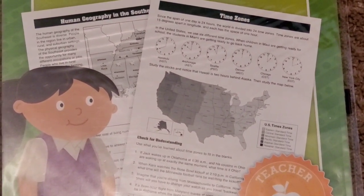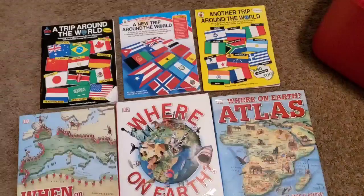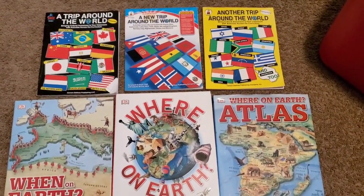It's definitely well worth the dollar spent, and you can make copies of this and use it for all of your children, okay? Next are some more activity books and some atlas books.